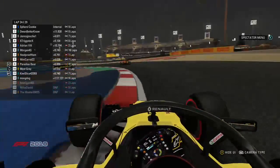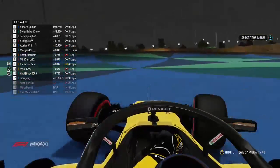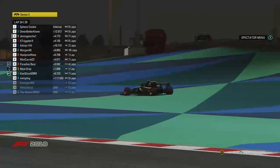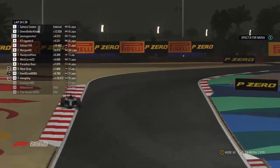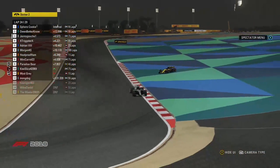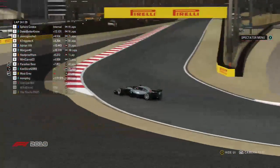And we'd be increasingly disappointed if he makes another mistake as Kiwi Slice, and there goes Miss Gray! Oh, there it does go! I was literally talking about Miss Gray making a mistake, and he will be grievously disappointed because Kiwi Slice noms that P10 straight back.